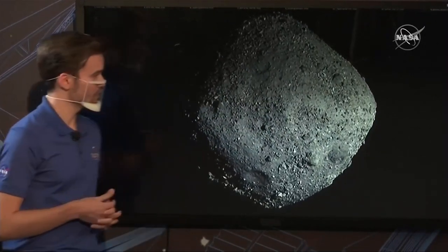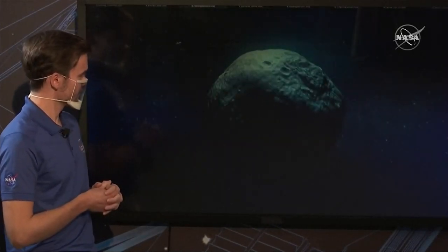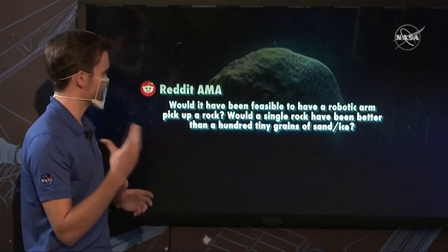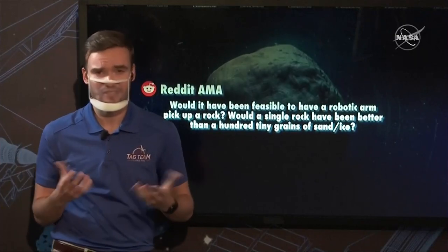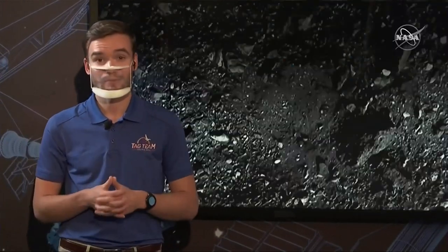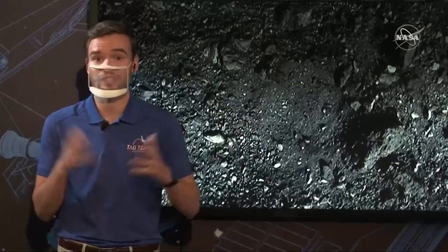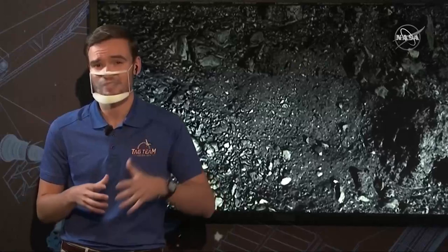Another question from Reddit is asking us, would it have been feasible to have a robotic arm pick up a rock? Would a single rock have been better than 100 tiny grains of sand or ice? So the team had originally designed OSIRIS-REx to sample on a nice, flat, sandy-like surface. But as you just saw, Bennu is not at all like that. It's super rugged and filled with giant boulders. So the team had to work with what we had designed for, which was that flat, sandy surface.